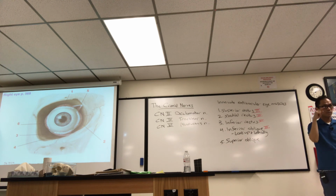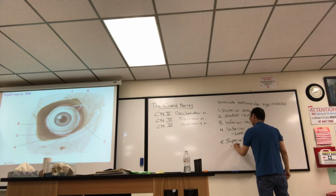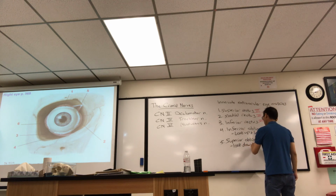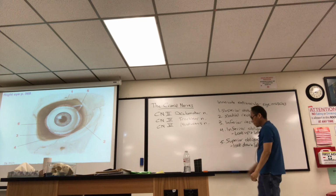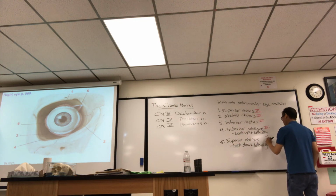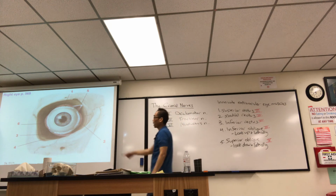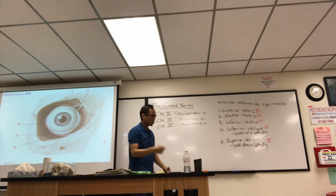That muscle helps you look this eyeball down and laterally. It's pulling from the top, so you look down and lateral. Okay. And it's innervated by the trochlear nerve, cranial nerve 4. The nerve is named that because this muscle goes through a trochlea, a little pulley right there. Okay, the muscle is superior oblique, the nerve is trochlear nerve.